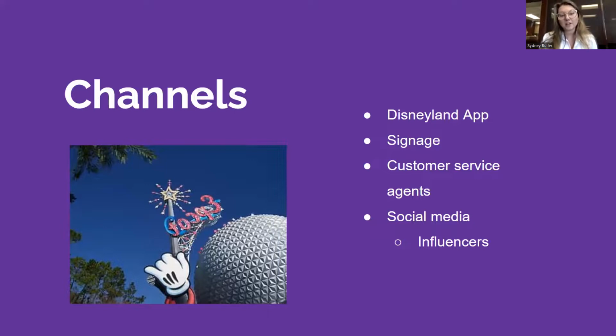Customer service agents will be available in the early stages to really let people know. Also, there are customer service agents at the front of the park anyhow, so we'll make sure that those agents are well versed on stroller lanes. And then additionally, there are other options for social media and influencers, advertising to some of those younger generations and Disney enthusiasts through social media channels, specifically Disney influencers on YouTube or traditional social media channels.